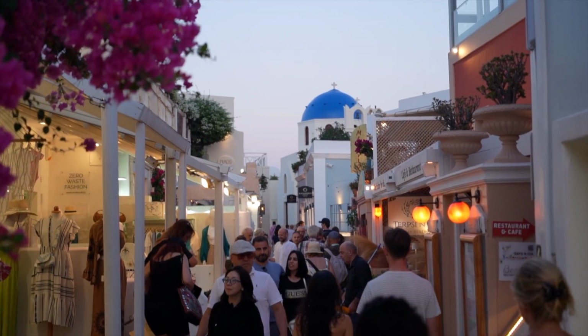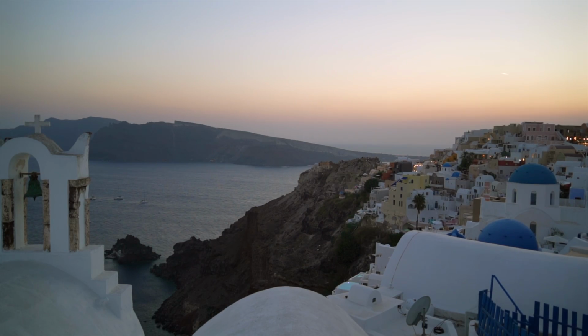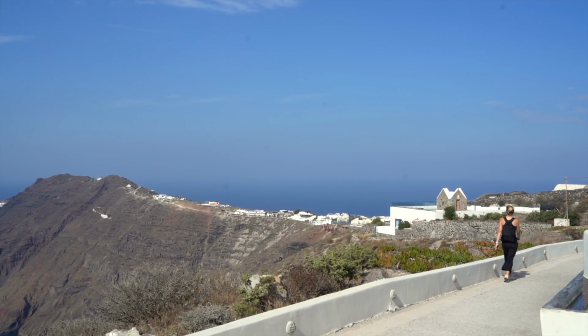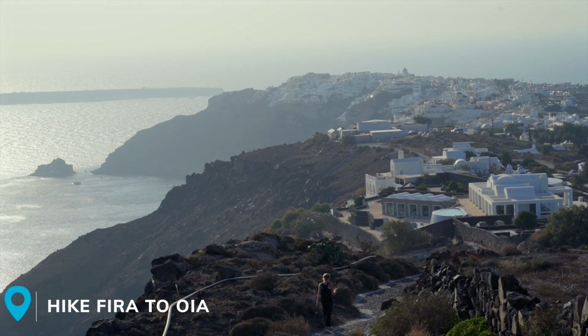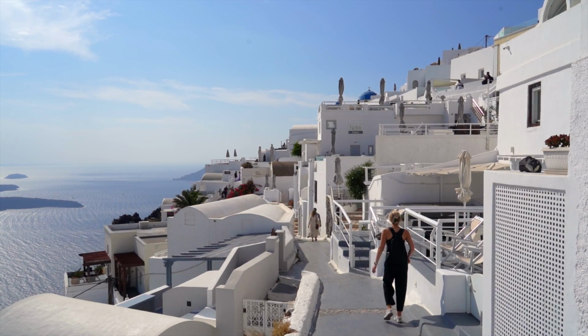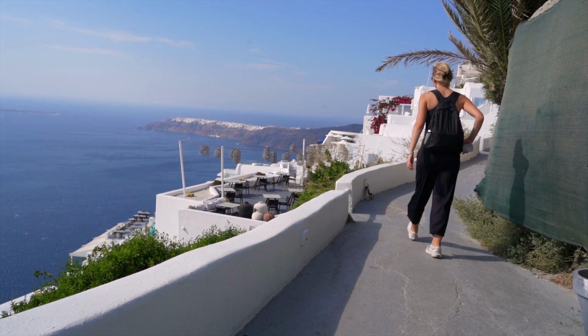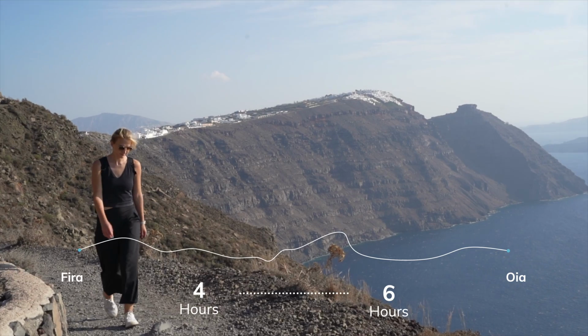Still, if you're looking for some high-end shopping and picture-perfect spots to go for a stroll, Ia is a great place to stay. And if you're feeling adventurous, you can actually walk between some towns as well. We would highly recommend the hike from Fira to Ia, as it offers some of the island's most stunning views. We recommend starting in Fira and hiking to Ia, as that direction has the most downhill sections and is a more leisurely hike. In total, this hike is about 6.5 miles and takes 4 to 6 hours to complete.